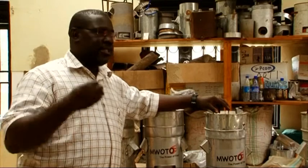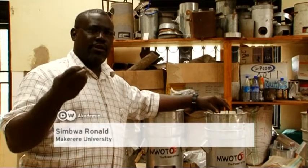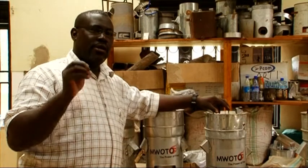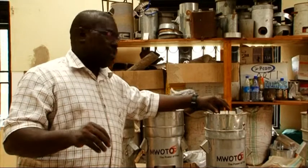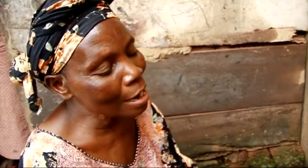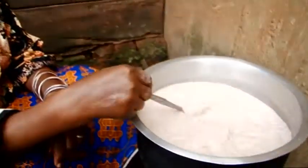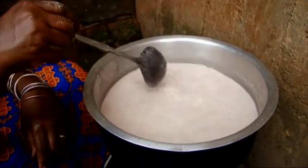Our ambition is to get this stove to every single person, not only in Uganda, but everywhere where biomass is the key cooking resource, where they're using biomass to cook as the primary fuel. This stove will reach there and everyone will have to use it. It is a simple idea with a huge impact, conserving African nature and helping people to save energy and money.